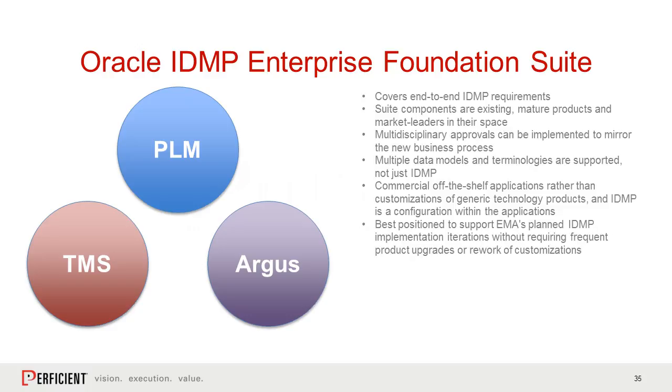So our IDMP Enterprise Foundation Suite really tries to cover the end-to-end IDMP requirements. That includes all of those stages that Mark was talking about. So gathering the data together, extracting it from its various data sources, transforming the data into the IDMP data model, cleansing the data, and then obviously sending the product information to the EMA and other health authorities as they come online with IDMP. But also then the safety aspect, so sending E2BR3 messages with IDMP information in them.